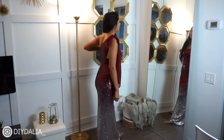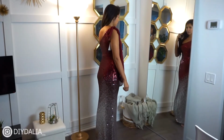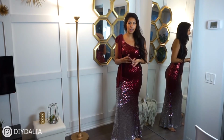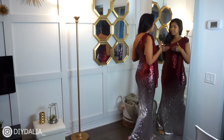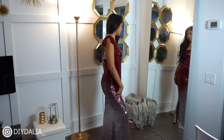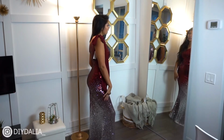Again, if this is gonna fit you because you're a little bit shorter than me, I would rate this probably a 10 out of 10 because for the price, you're not gonna get a better dress than this. It has the shine, but not too much shine. It's really dense with sequins all over, which I think makes it look more expensive. Fits really nice. The arm strap's really elegant.